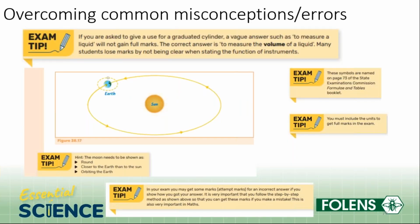Okay, the same thing here, overcoming common misconceptions and errors. We've marked thousands of exams over the years, read State Exams Commission marking schemes and talked to examiners and all this kind of thing. So again, lots of things like what's the use of a graduated cylinder? A lot of students would say to measure a liquid. Now, it's to measure the volume of liquid. These are common misconceptions. Things here like success criteria to explain how the moon is orbiting around the Earth. It must be round, close to the Earth and the sun, and orbiting the Earth. And lots of little hints and tips as we go along just to show students, look, this is where people went wrong and this is how you can correct that.